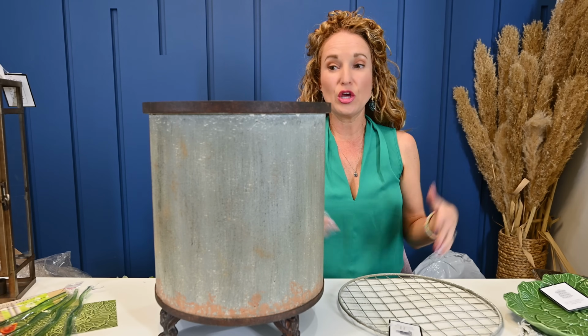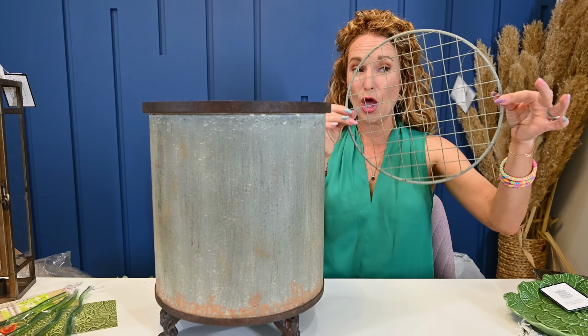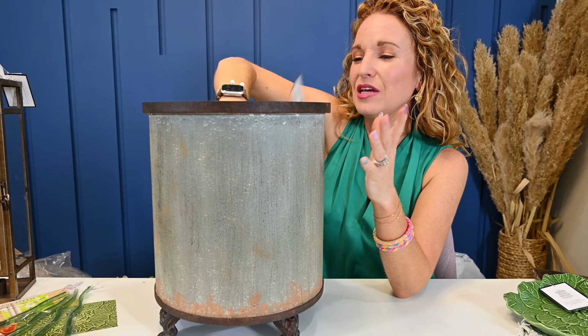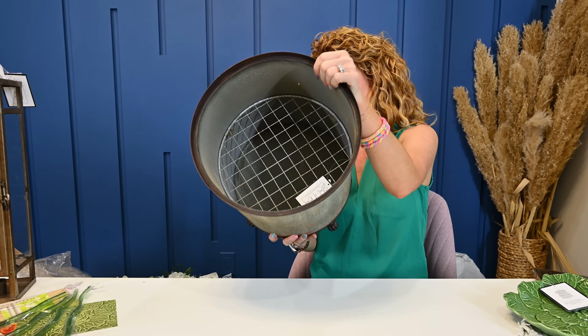So there's that. You can just put the plant straight in the pot like this. But if you have a shallower plant, you're going to put this inside so it doesn't go all the way to the bottom. So it cuts it in half. So there's actually two options here.